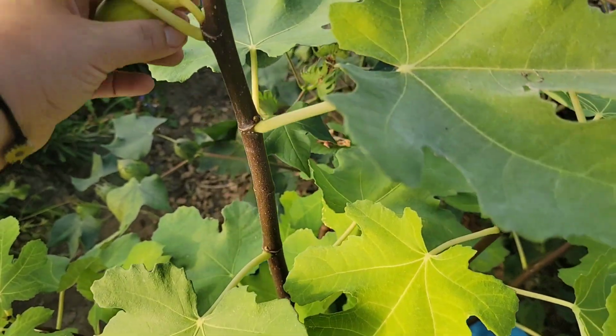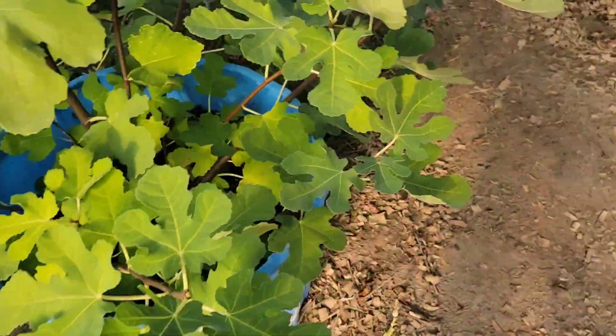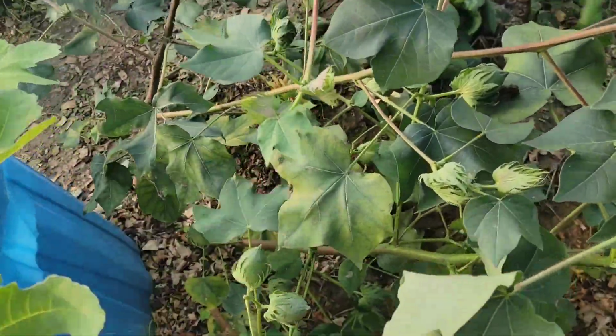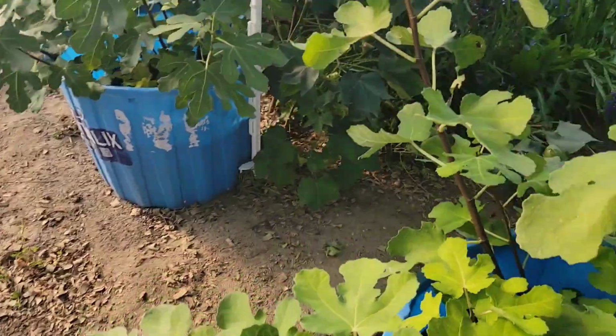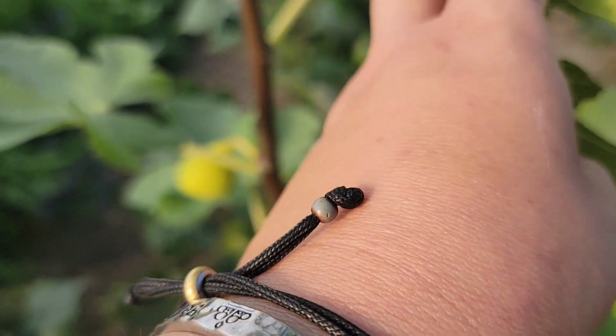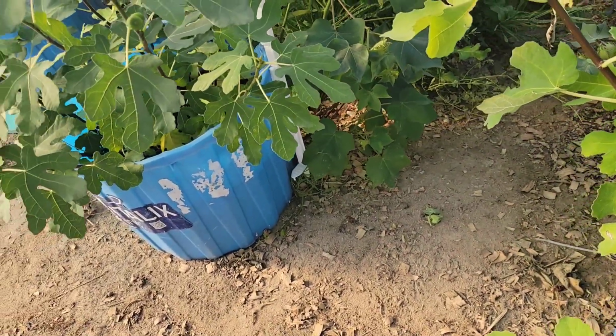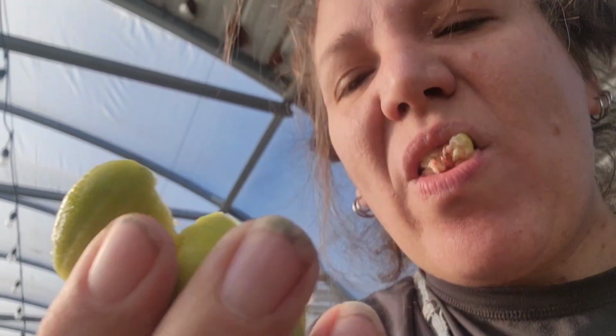Oh, maybe it's ready. This one is a yellow one, if I remember right. What was that one called? This is a yellow long neck. I would say that little guy is ready. He's yellow. All right, I'm gonna do it. It's not quite mature. Tastes good though. That is really good. Oh man, really good.